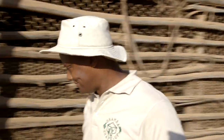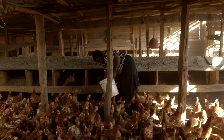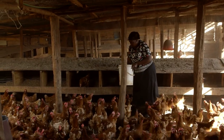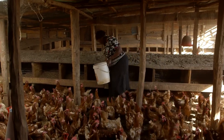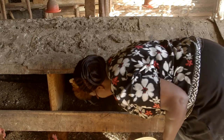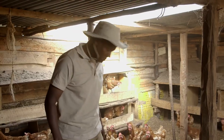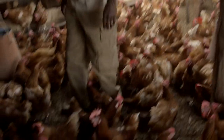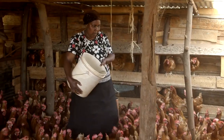Before we check on what Caro is doing, I decided to have a quick look at Hannah's chicken. Mzee's daughter, Hannah, has 500 layer chicken, and she still wants more. Her chicken lay approximately 500 eggs a day, and once a week, she sells them in Wangige Market, which is about 10 kilometers away.